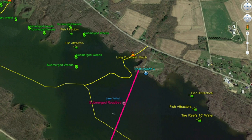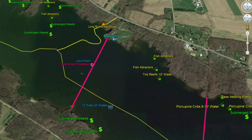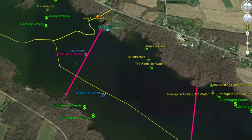Now, as we work south here, the pink lines are going to indicate roadbeds. So think about this for a second. You have a submerged roadbed here. That's going to be a transition line. Anytime you have a transition line, it's going to hold fish. In addition to that, this transition line goes right over top of the channel or right below the channel. So that's a very, very good spot for you guys to check out and try to catch some fish.